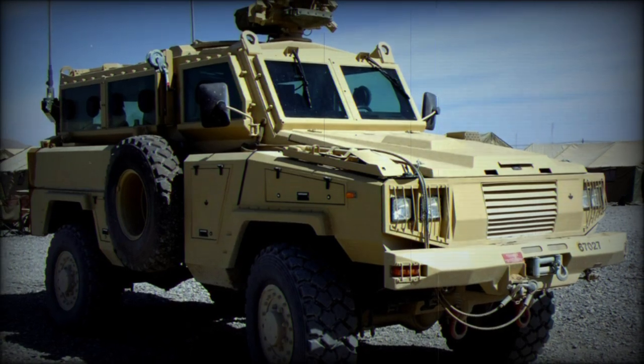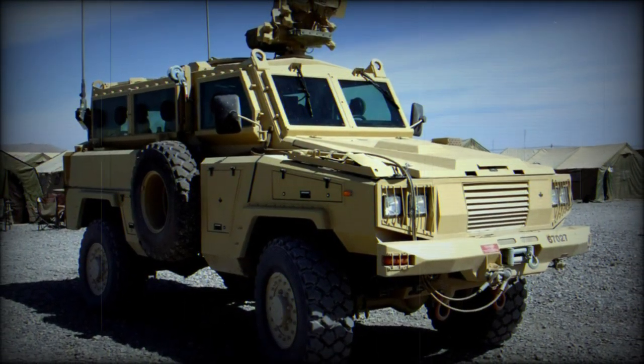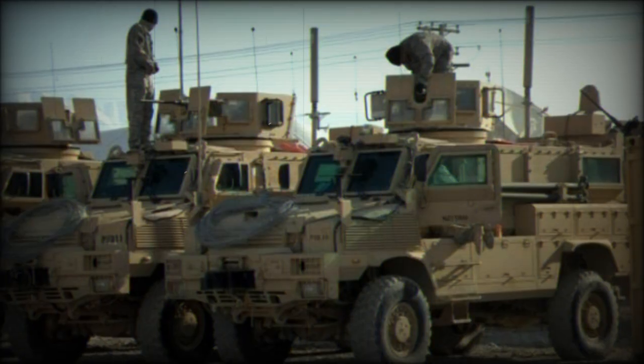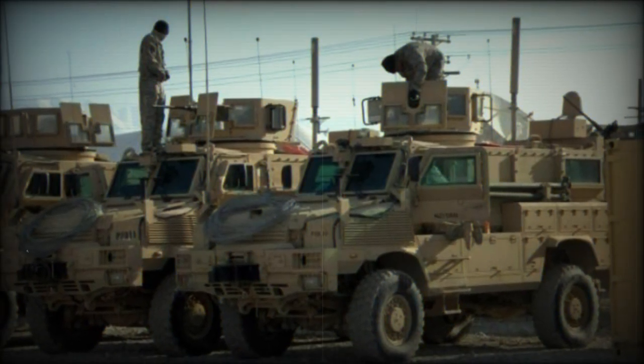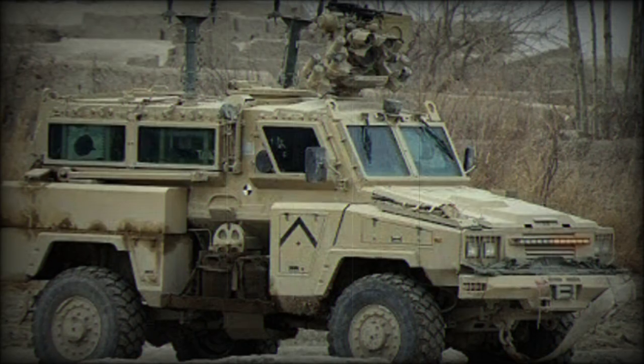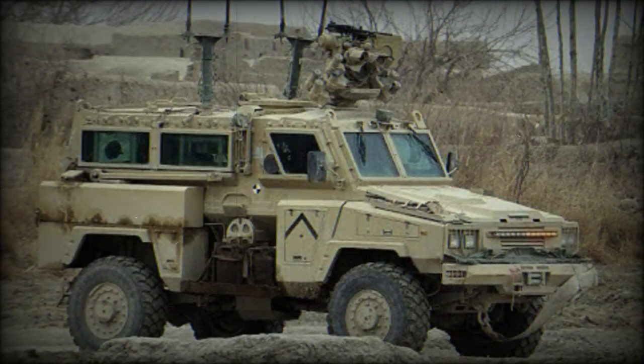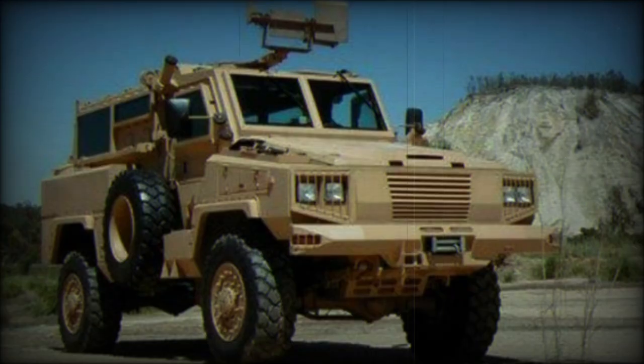The RG-31 Nyala is another armored vehicle entry in the MRAP (mine-resistant, ambush-protected) category offered by BAe Systems Land Systems OMC of South Africa. American and coalition experience in the urban fighting of the Afghan and Iraqi theaters of war showcased a market deficiency in well-armored vehicles when entering contested, congested city areas.